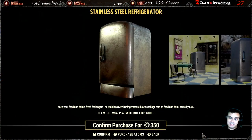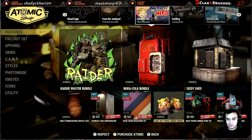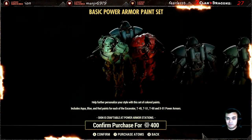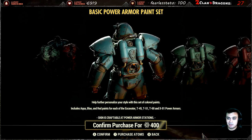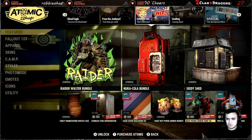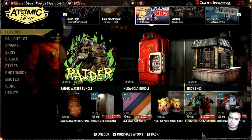Alright, the steel fridge, whatever. Solid colors, whatever. Whatever. Come on, does this even sell? This is stupid. Wait, I thought there was a bigger discount for these things. More than 50%. I think it was 75 or something, not long ago.